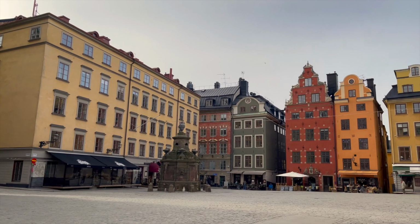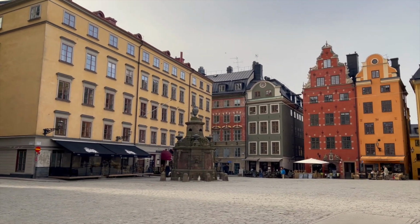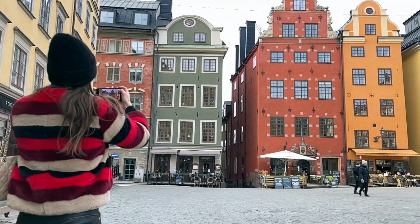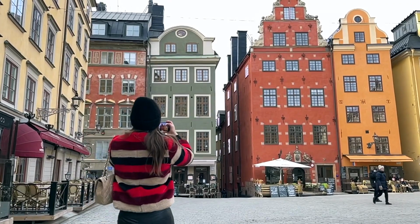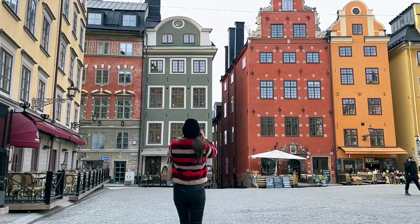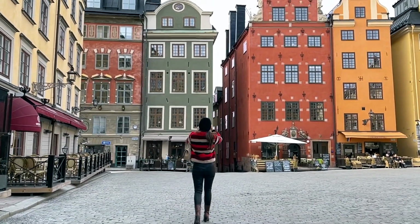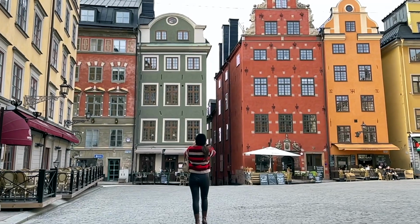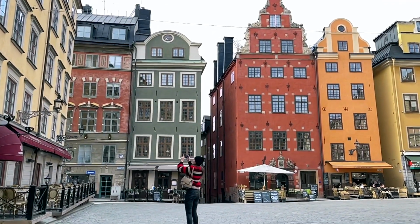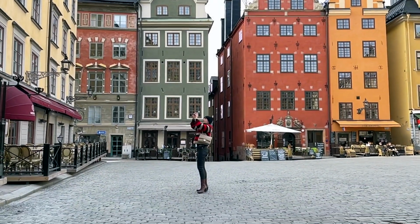Today we will visit together this iconic place, Stortorget, that means grand square. I'm sure you've seen it in many pictures because it is beautiful and it is also the oldest square in Stockholm. Usually, tens of thousands of tourists come here annually, but as we all know, this has been a very different year, so I'm happy to bring you with me visiting this beauty, even if it's very empty.